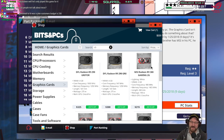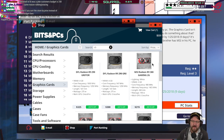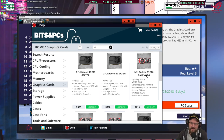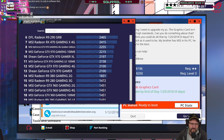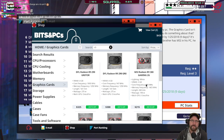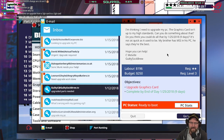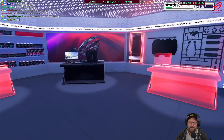God, I see Nutslammer's busy. So I think we buy an MSI Radeon R9 380 Gaming 2G, which will push him up to here on the score. And that's the best ticket, because after that, it's $265. And he doesn't have the budget for that. So we'll get him that one. So we'll put that in storage.